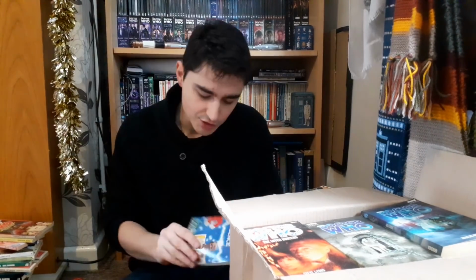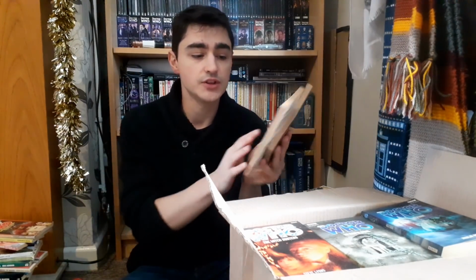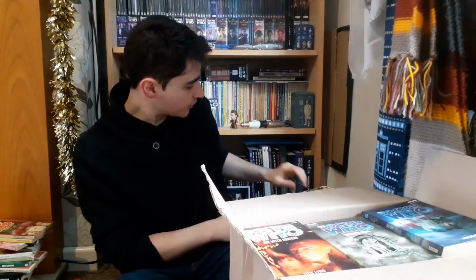Androids of Tara, just a weird one. Quiz Book of Science with Peter Davison on the front. I love stuff like that, because it's just mad. And the quiz books. This one I already had, but that's the first one, so that's great. So that's kind of it for the targets. Green Death, Creature from the Pit, I think that's a better quality Green Death than I've got. That's sort of it for the targets.